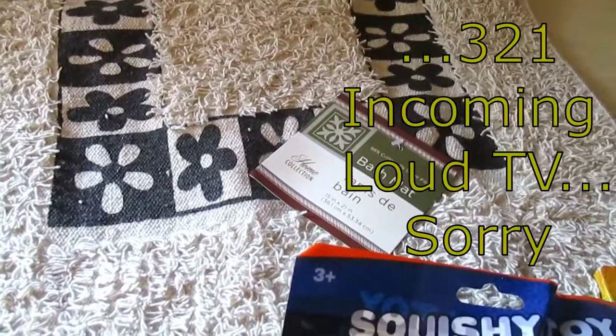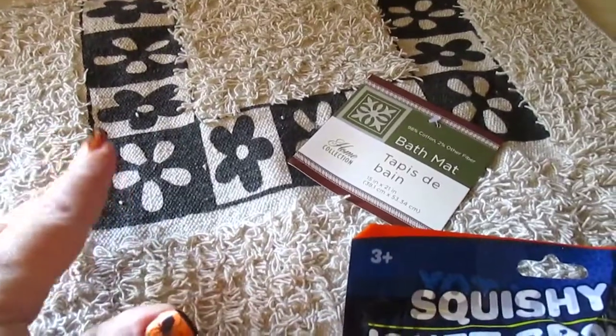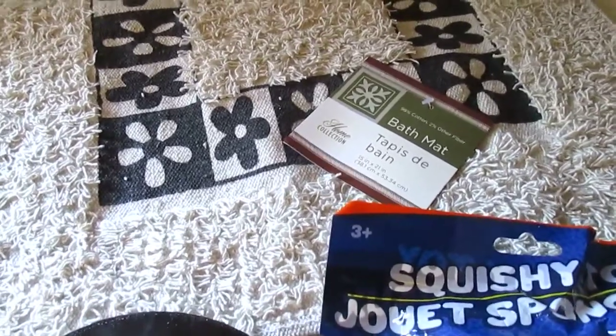My Dollar Tree finally had the bath mats back in stock. They had 3 different designs to choose from. This is the one I chose. It has the black and cream, and it has flowers on it. I don't know, it just went with my theme.